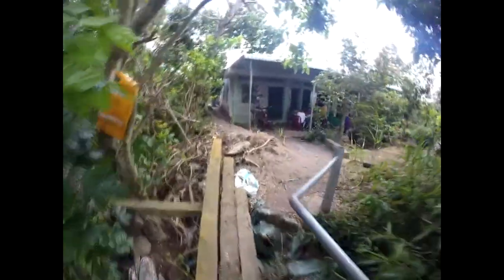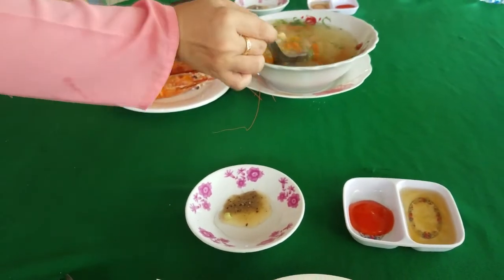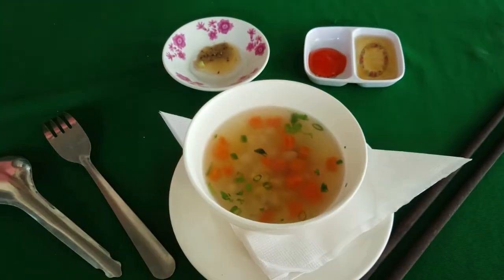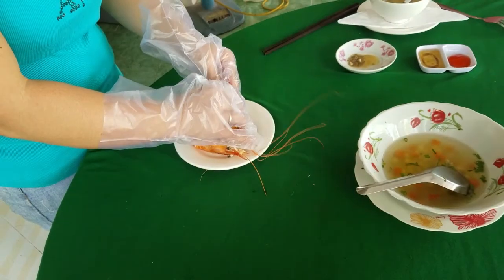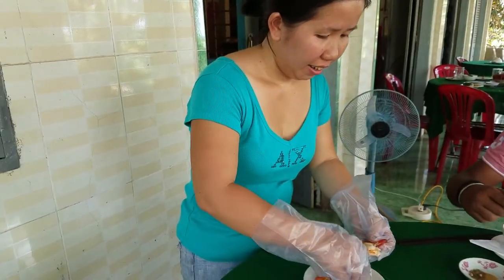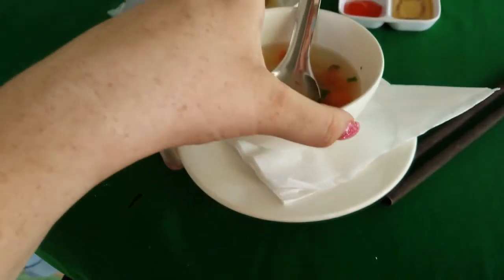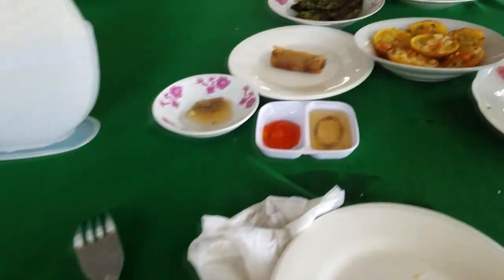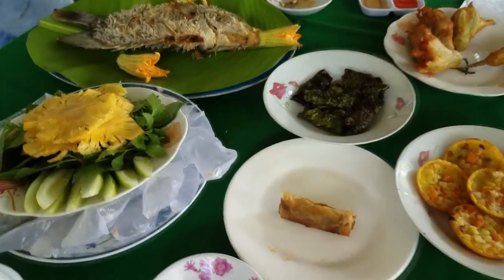To the local house for lunch. This is the pass. Putting kumquat over the pepper. Thank you. My neighbor. Well, isn't this an adventure?